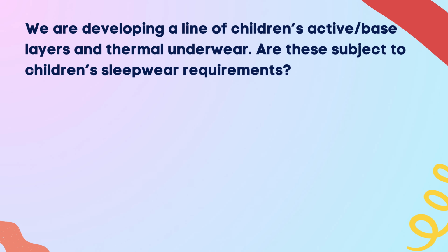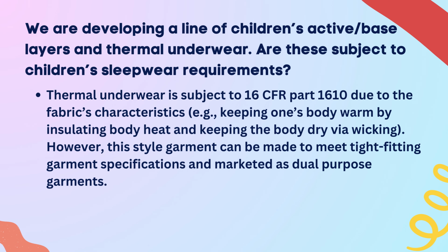We are developing a line of children's active base layers and thermal underwear. Are these subject to children's sleepwear requirements? Thermal underwear is subject to 16 CFR Part 1610 due to the fabric's characteristics. These garments are intended to keep one's body warm by insulating body heat and keeping the body dry via wicking. However, this style garment can be made to meet tight-fitting sleepwear garment specifications and marketed as dual-purpose garments.